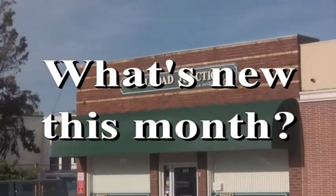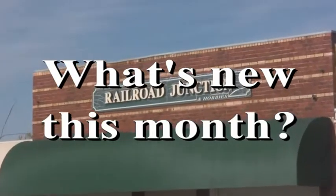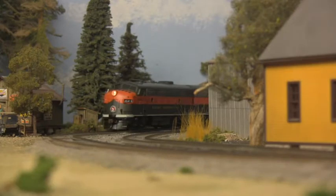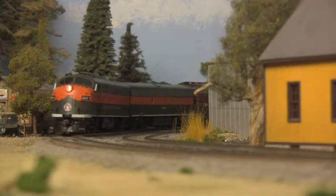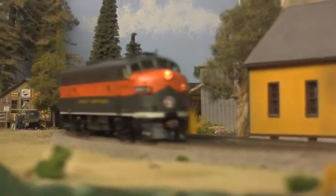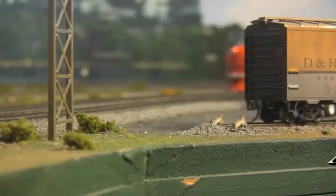What's new this month at Rogers Railroad Junction? It's F-Unit Palooza here at the store, with offerings from multiple members of the Athearn family, starting off with F3s from the Genesis line.